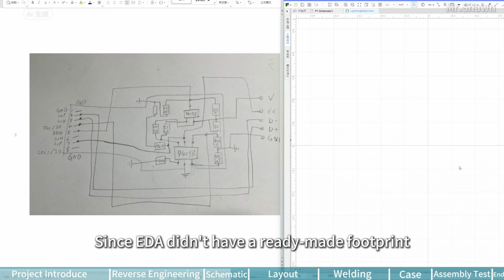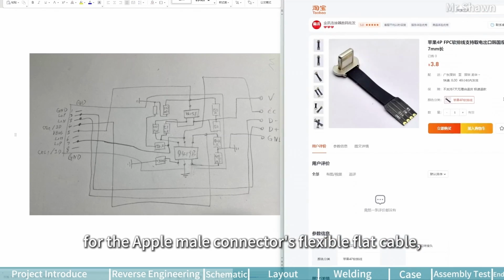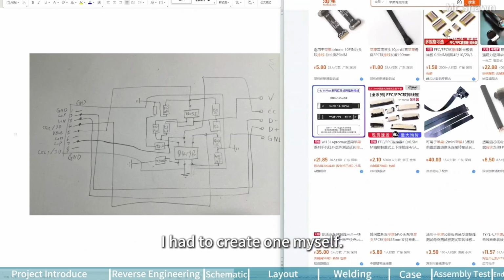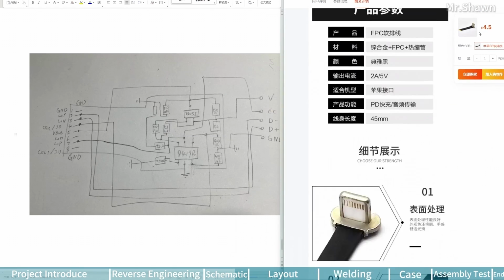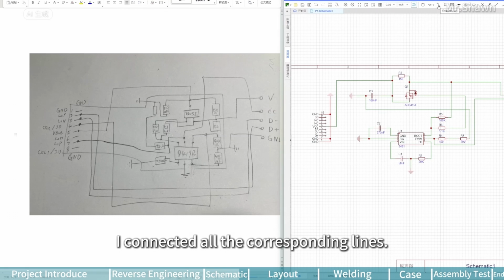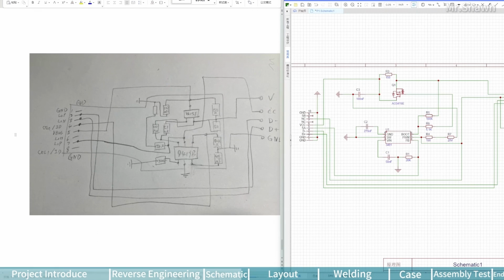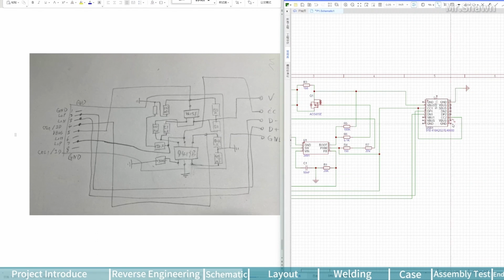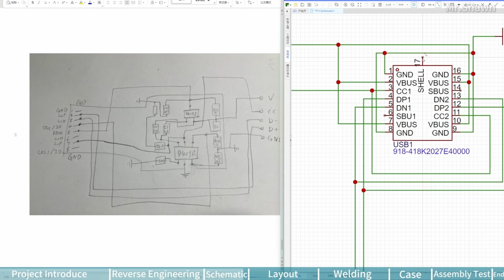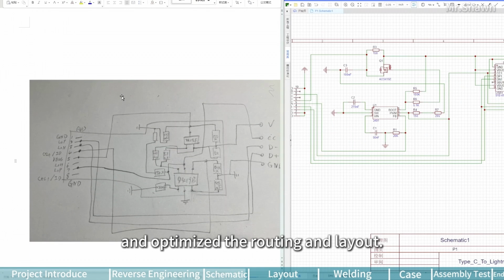Since EDA didn't have a ready-made footprint for the Apple male connector's flexible flat cable, I had to create one myself. I connected all the corresponding lines. I double-checked and optimized the routing and layout.